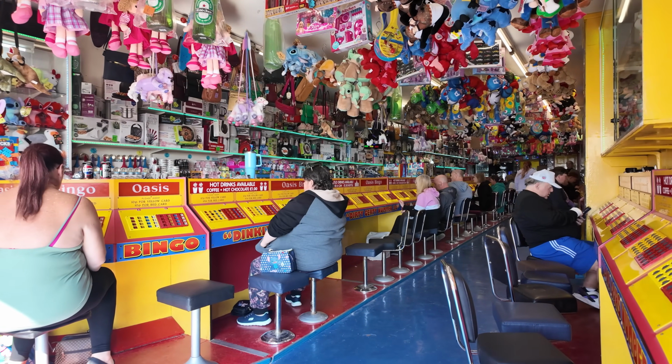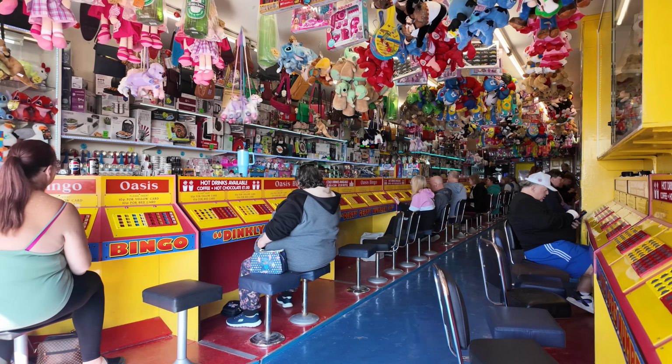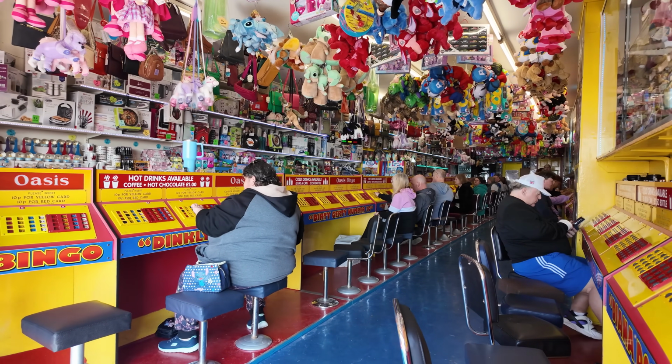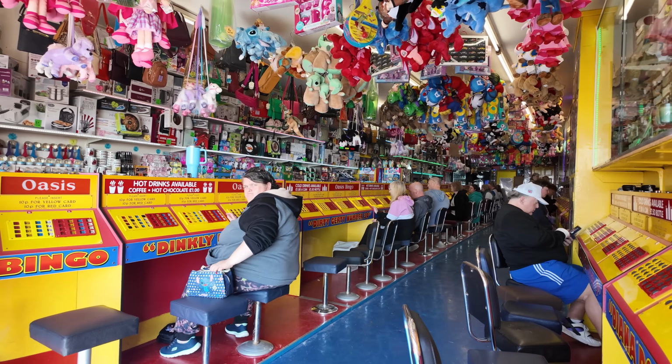So this is inside Pat's Bingo. Line, 5 and 3. It's only from 10p a go. Okay, you win all sorts of prizes. Line, 1 and 7, the Dancing Queen.